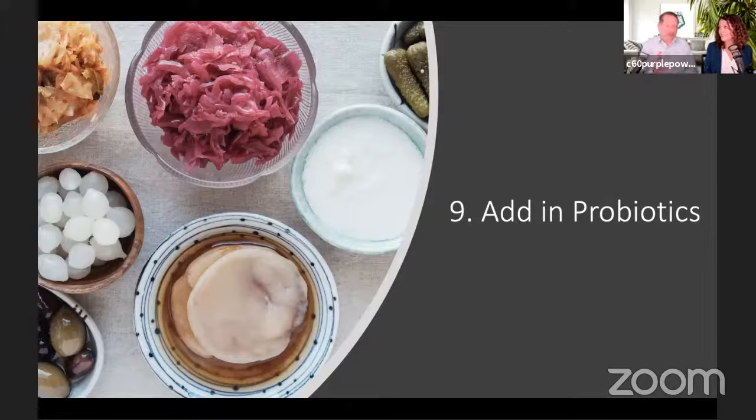And there's so many types, like you said. You got yogurts, you got the kefir, you got pickles. I love pickles. And sauerkraut and all those different fermented foods. Just find one that you like and eat it every day. It's really important for good health, and science backs that up 100%.